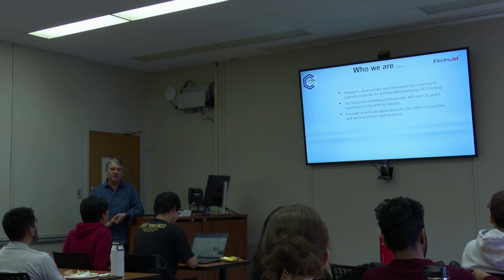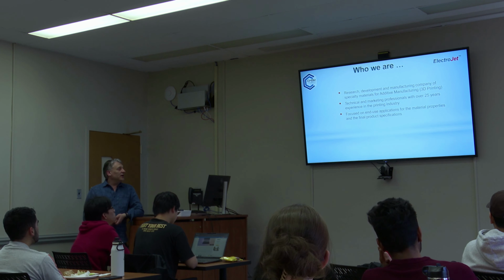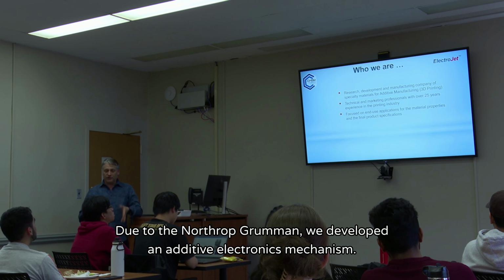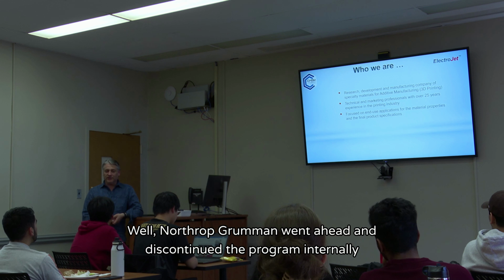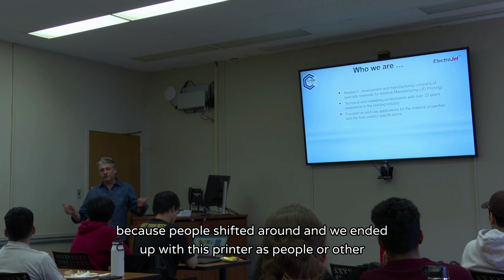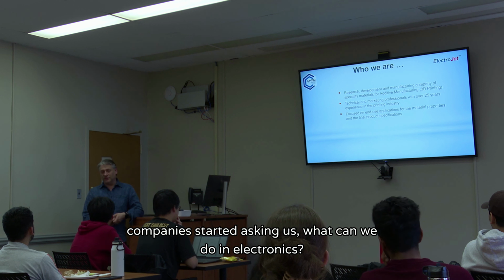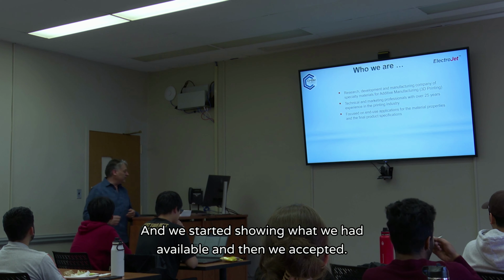Now we're going to get into the area of additive electronics. Due to the Northrop Grumman project, we developed an additive electronics mechanism. Well, Northrop Grumman went ahead and discontinued the program internally because people shifted around. We ended up with this printer, and other companies started asking us, what can we do in electronics? We started showing what we had available, and then we excelled.